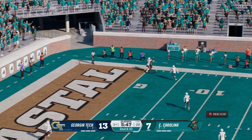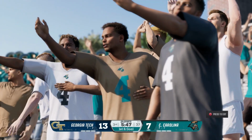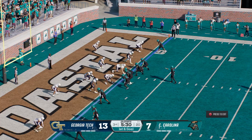He'll take a shot. He's got it. He's run out of bounds after the big gain, and they are in business, first and goal. The Chanticleers didn't start this drive with great field position, but they have moved methodically down the field.